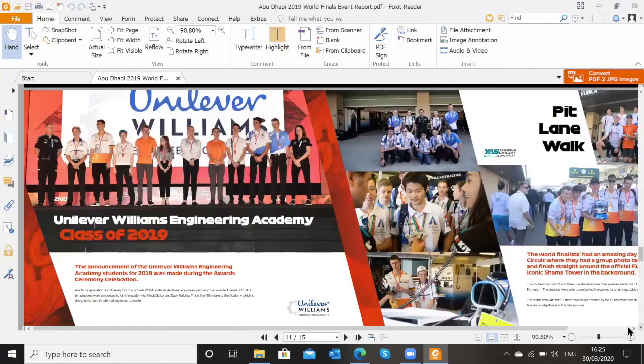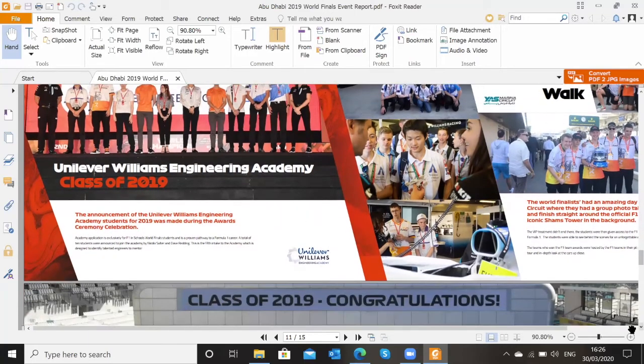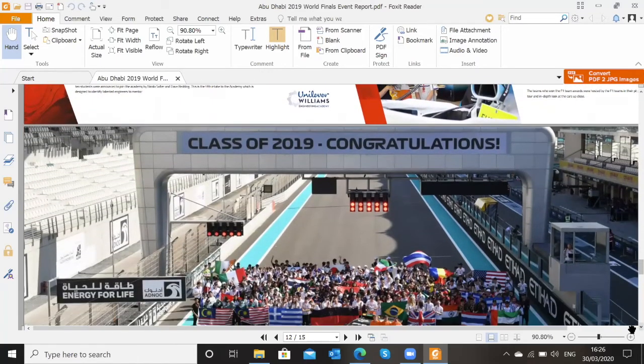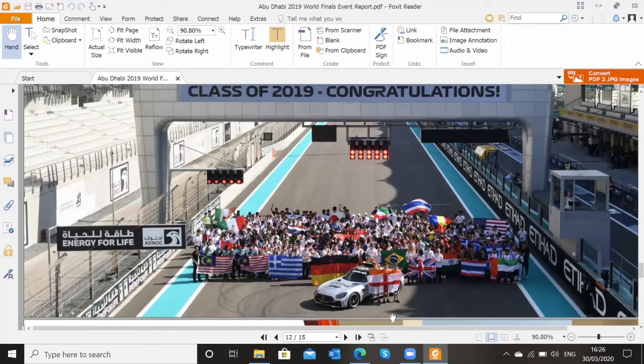And then, like I was saying earlier, the Unilever Williams Academy. So you've got 10 apprentices there with 2 of the Williams staff on the end. So these 10 people here, a mixture of boys and girls, are given a 5-year mentoring scheme through Williams F1, and we're actually starting to see some of the graduates come out now, and we're actually seeing people in F1 getting jobs in the F1 teams.